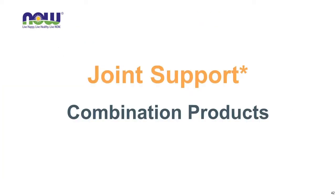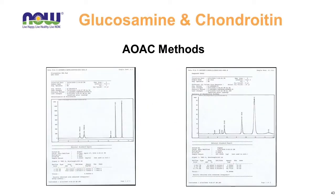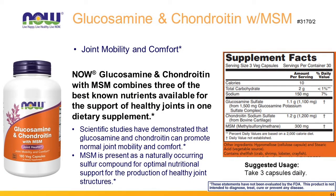So we also have combination products for joint support. This is just a reminder that we developed and published methods for glucosamine and chondroitin, and these are some of the lab results from those tests. Now, here's glucosamine chondroitin with MSM. You can see this has significant amounts: 1.1 grams of glucosamine sulfate, 1.2 grams of chondroitin sulfate and 300 milligrams of MSM. So we don't need to repeat the benefits of those ingredients.